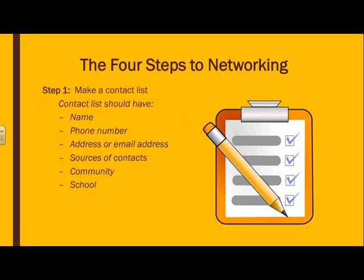Step 1, make a contact list. A contact list is a list of all your contacts. Write down the name of every person who could give you information about jobs. List the names of all your contacts. Write their contact information so you can reach them. A person's contact information is a phone number, an address, or an email address.